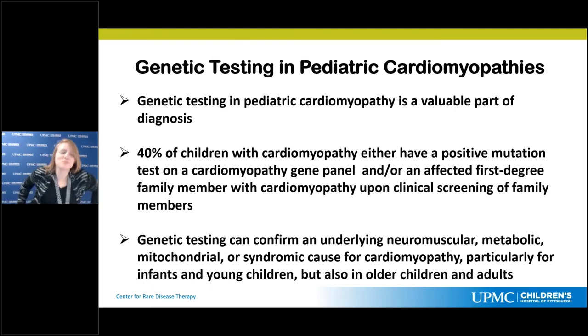Hello, as Mousumi mentioned, my name is Jessica Sebastian, and I work as a genetic counselor here in the Department of Medical Genetics, but I also see patients with her and some of my other colleagues in cardiology through the cardiology clinic. So genetic testing is a really important and growing part of the management and diagnosis strategy in individuals with pediatric cardiomyopathy.